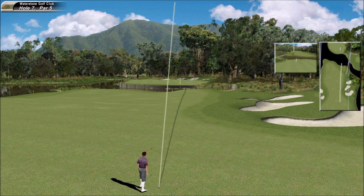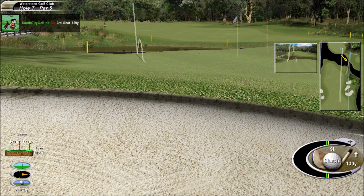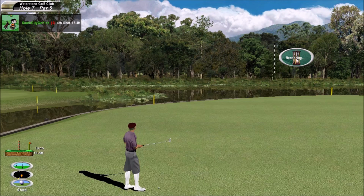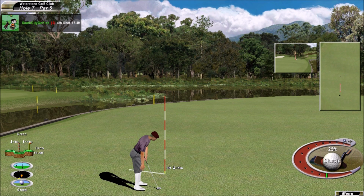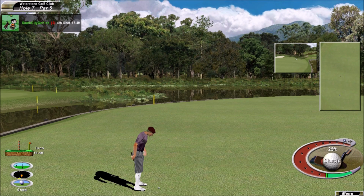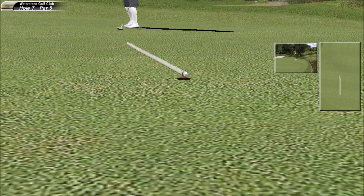Going right at the middle of the green. Good swing. Ideal. Wasn't a very solid shot, but it was okay. And the long attempt for birdie. To run at birdie. And got it.